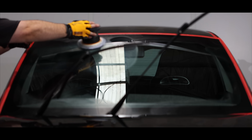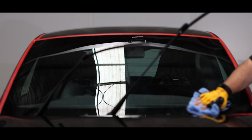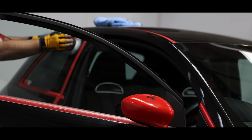But just giving the glass a nice polish with the same compounds and pads you're using on the paint to clean off any water spots, tiny micro scratches, and just restore a nice crystal clear finish does so much to elevate the whole appearance of the car at the end. So all the car's exterior glass was also given a nice polish to restore its reflective quality.